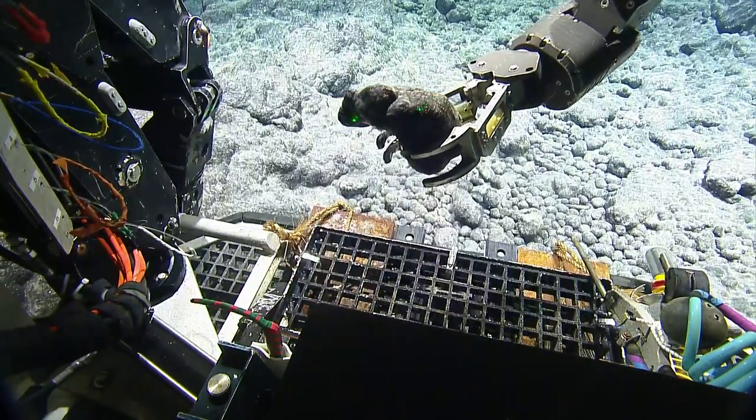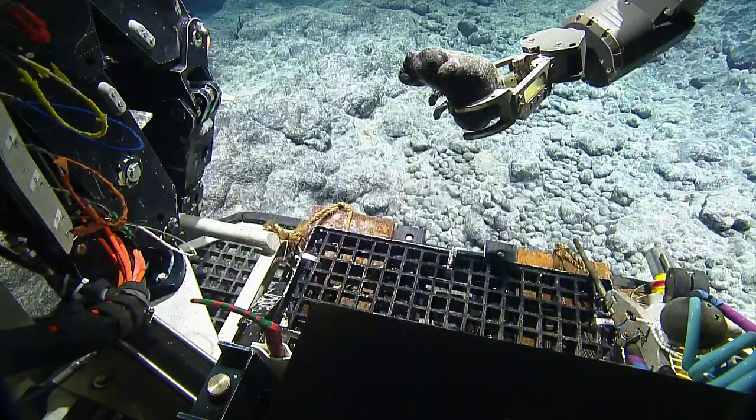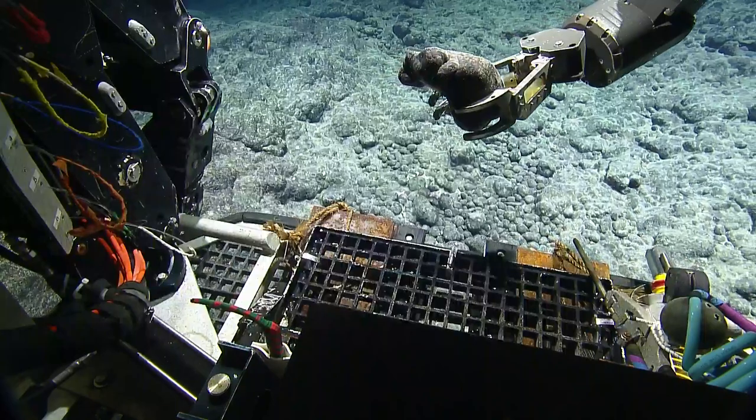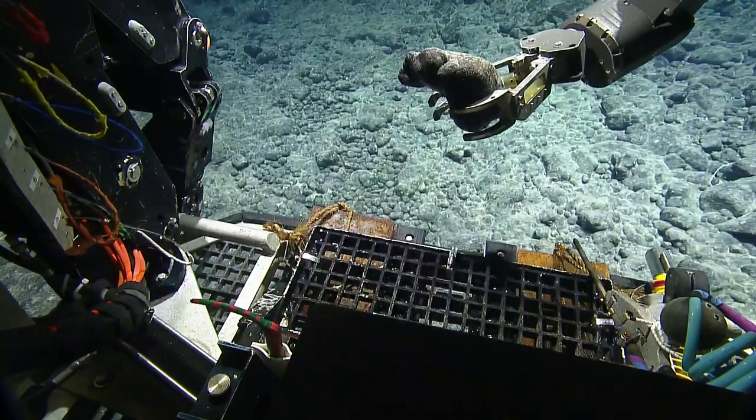Very nice crusty rock. Beautiful. Tether action going on in the back. Yep. Things are looking good right now. We got a really nice big delta.